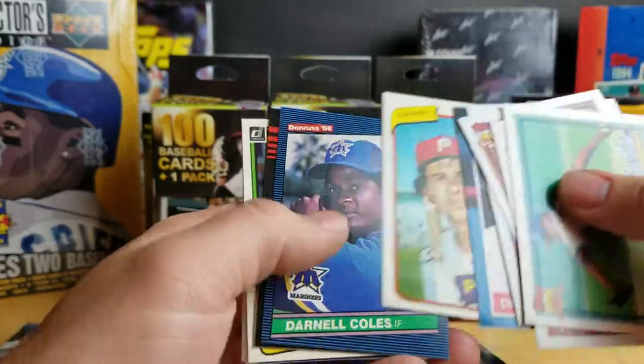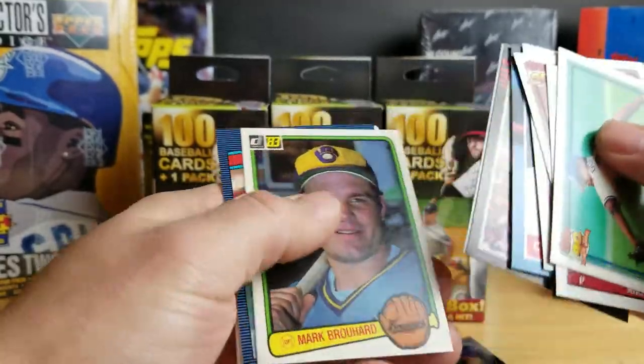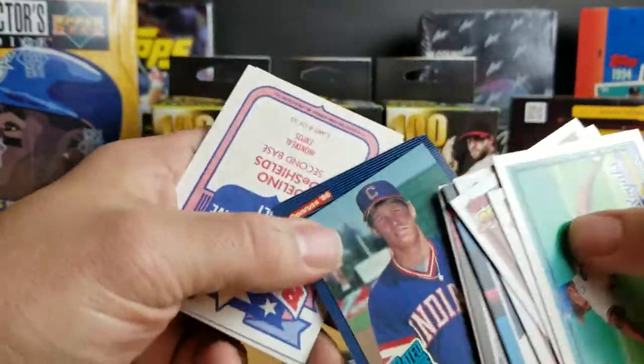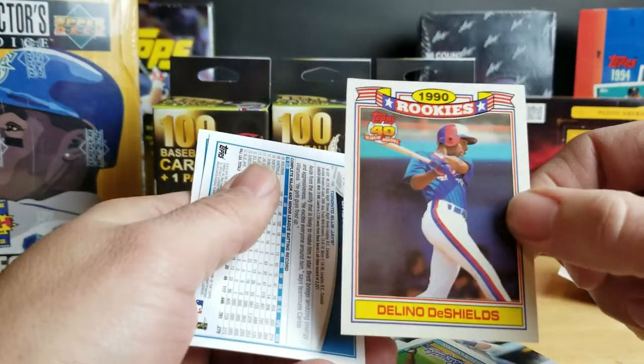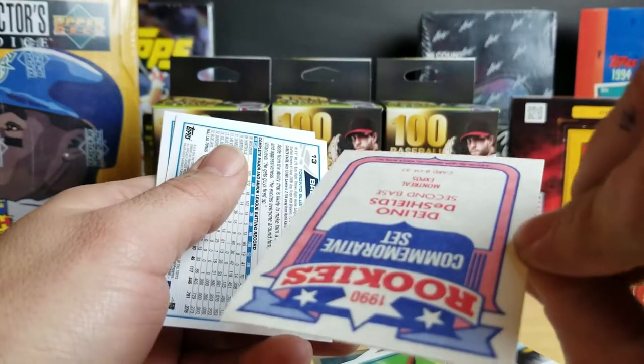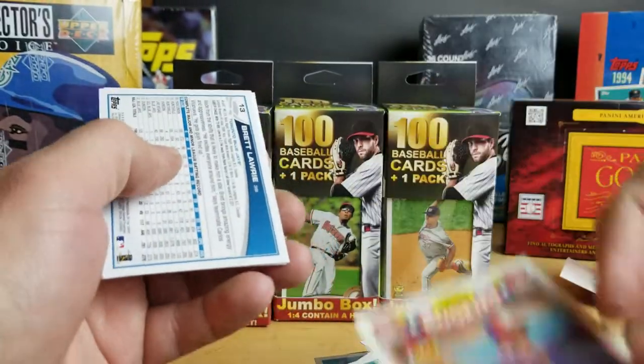Chuck Finley. Cory Snyder, Raiders rookie. We got Delino DeShields, 1990 rookies. That's a pretty different card from the commemorative set.